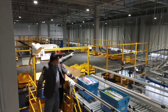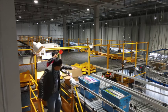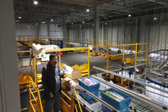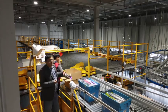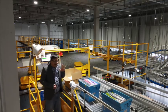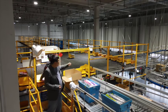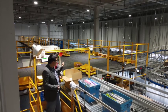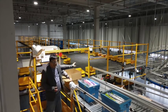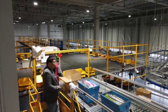So here you see are the charging stations. Each of the layer has this kind of charging stations, and our robots can charge very quickly. It's a quick charge. Charging each of the robots for 5 minutes and running for 4 hours. Here you see all the robots. When the battery is low, it will go to the charging station automatically. And when it's over 80% of the battery, it will go back to working.